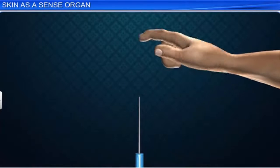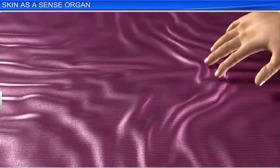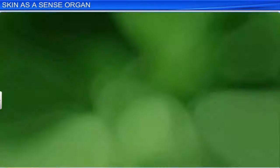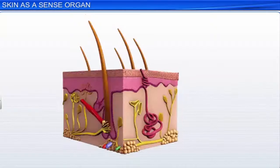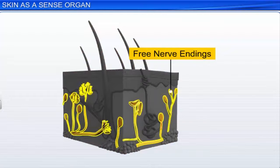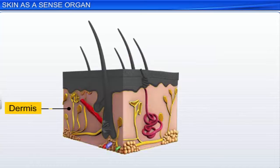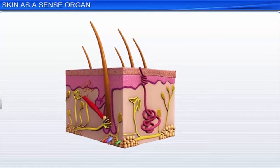A pin feels sharp. A silk cloth feels smooth, while ice feels cold. You know what all these things feel like because of the free nerve endings in your skin. These free nerve endings spread in the dermis layer of the skin, making it the largest sense organ.